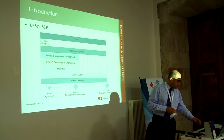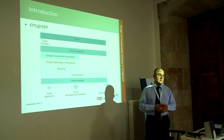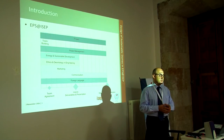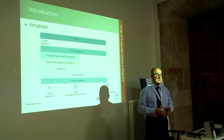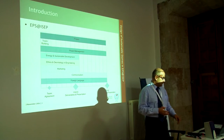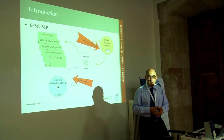If you look into the time chart of an EPS, which usually runs for one semester, you'll see that the students have a plan of courses, they have to do their project, they have to be meeting with both experts and teachers, and they need to create dissemination materials for their project. So they need to advertise and make the case for the solution they have come up with for the project they were given. You notice that these three different aspects are well depicted in this figure.